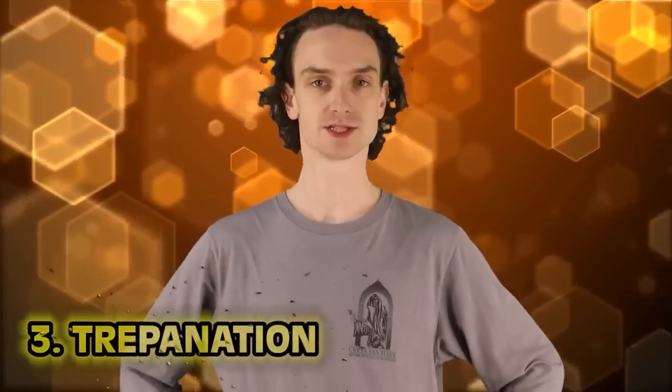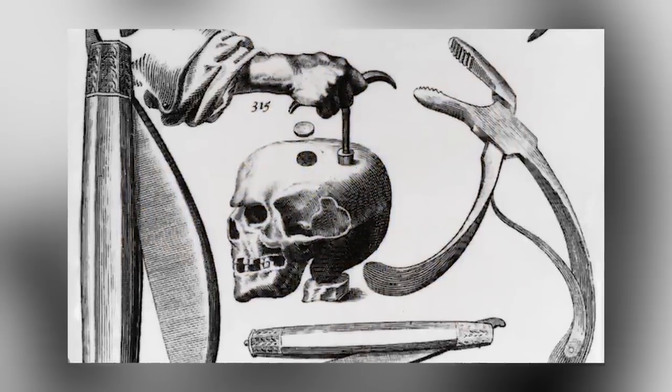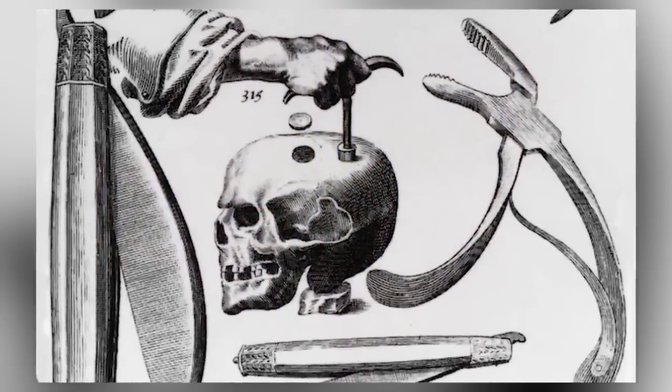Number 3, trepanation. One of history's oldest surgeries. Trepanation was also, it was the worst. It was horrible. To this day, we're not even sure why this was a thing, but we picked up a few ideas along the way. Let's talk about it.